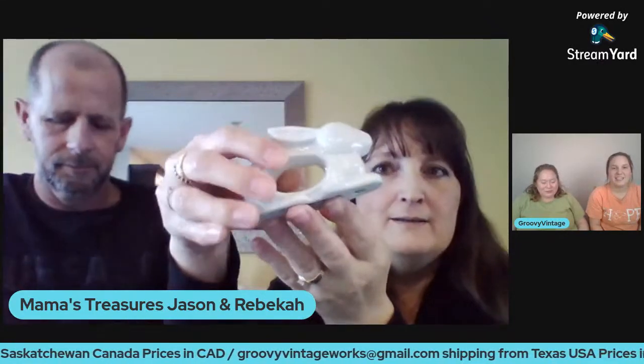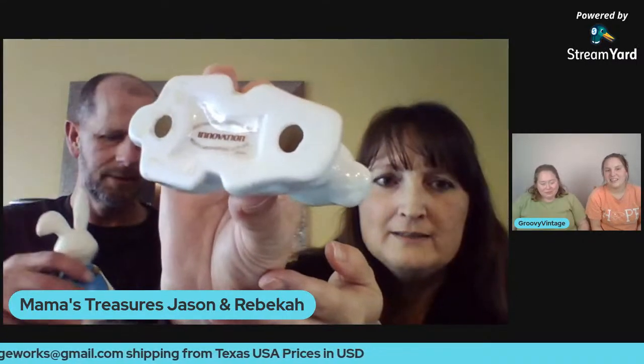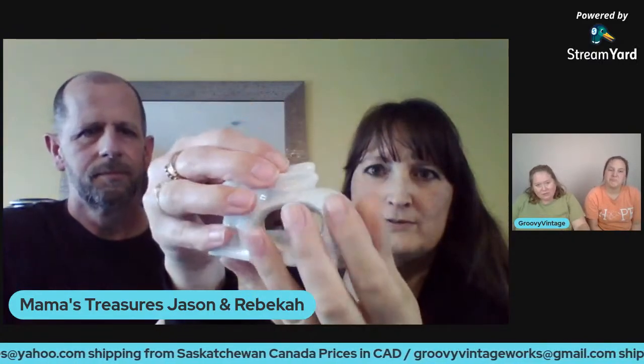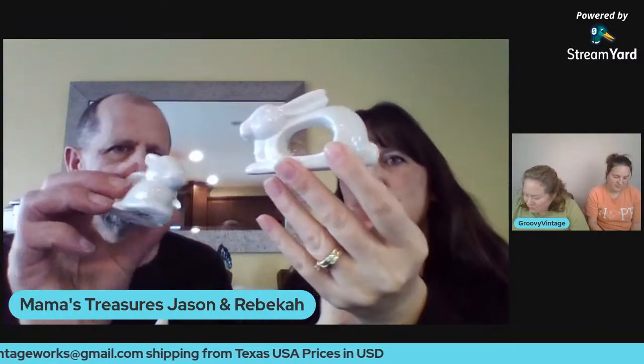Next up, we've got a set of six Easter bunny napkin rings. They are marked Innovation, North Vancouver, BC, made in Japan. So they're from Vancouver, but they're made in Japan. It's interesting that they're both on them. They're smooth, really cute, and they're all the same. So you have six in total? Yeah, there's six of them in the set.